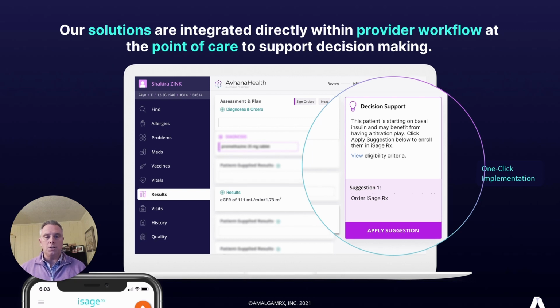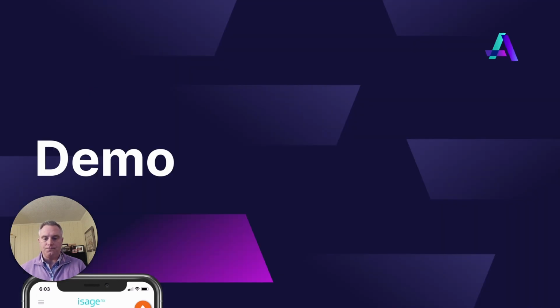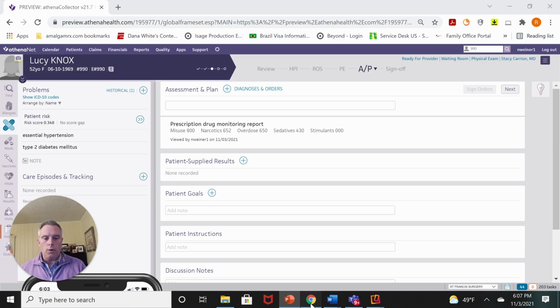One of the huge differentiators, though, is we're making it easy for providers to access these tools directly in their workflow, help them understand which patients these are right for, use one-click ordering, and then bring data back into the EHR so they can optimize care. So I'm going to run through a quick demonstration.